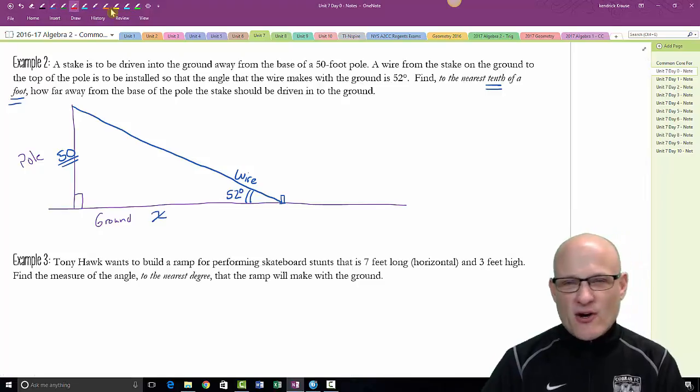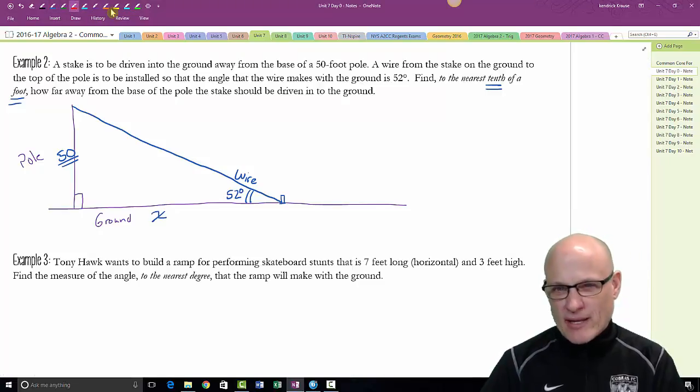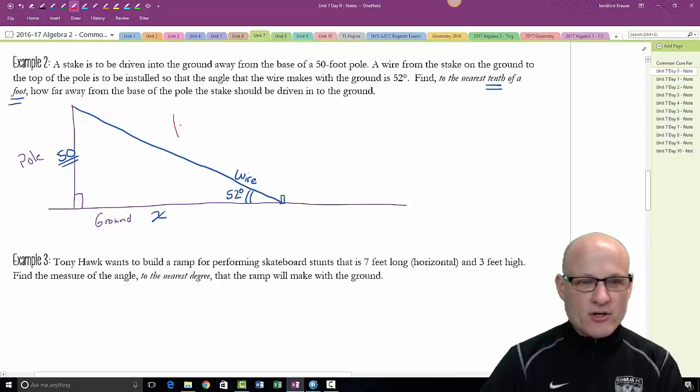Now, before you can solve any of these problems, you need to go through and label it with your opposite, adjacent, and hypotenuse. Always start with hypotenuse. Look for the side that's furthest away, that's opposite. And then whatever's left over is adjacent.